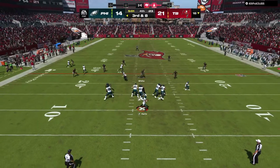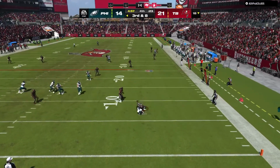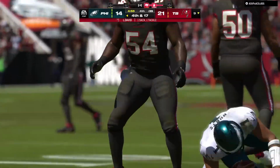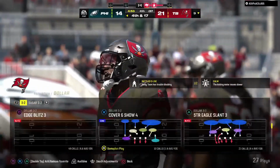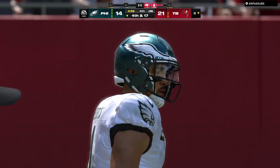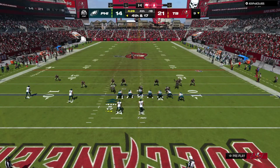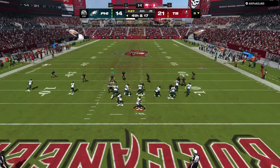Throwing is Hurts. Escaping the pressure right. Now the pressure comes, and he goes down. Just inside the 10, back at the 9. Lavonte David making his presence felt in the backfield. One score down. Here we go. They're going to go for it here on 4th down.